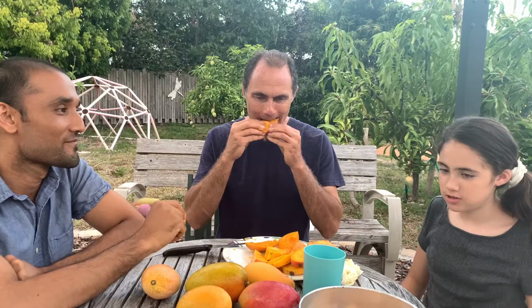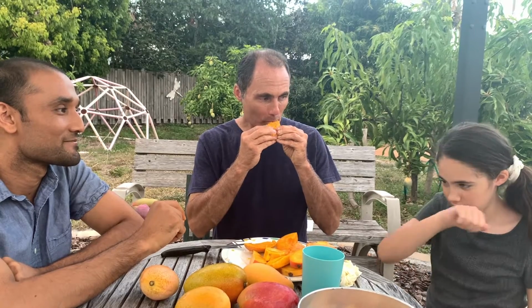Right. And the texture, how is it different from Rosy Gold? The Rosy Gold texture is kind of jelly-ish, but I think the Rosy Gold was more chunky. Yeah. It was more compact. This is more watery, right? And more juicy. Juicy. But I like it. I really like Glen and Rosy.